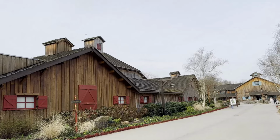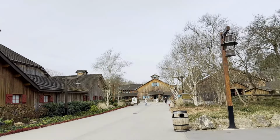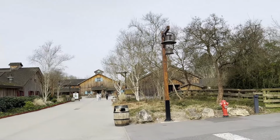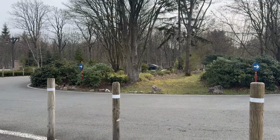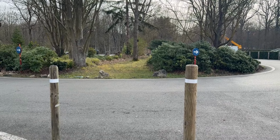Let's dive into what's at Davy Crockett's Ranch, and we'll start with a walk around. So we flew to Paris and didn't have a car, so instead we used the rideshare app which drops you off at the main hub of the resort. And from here you have all the communal buildings.